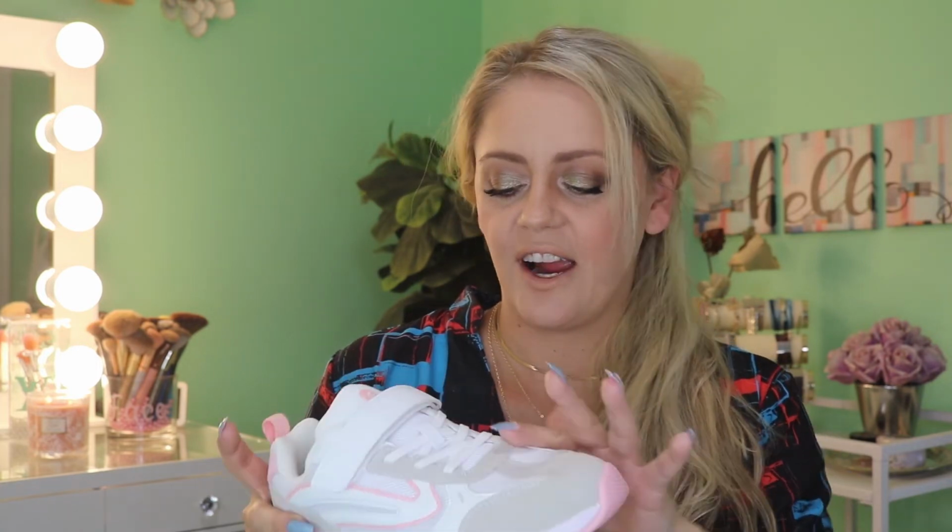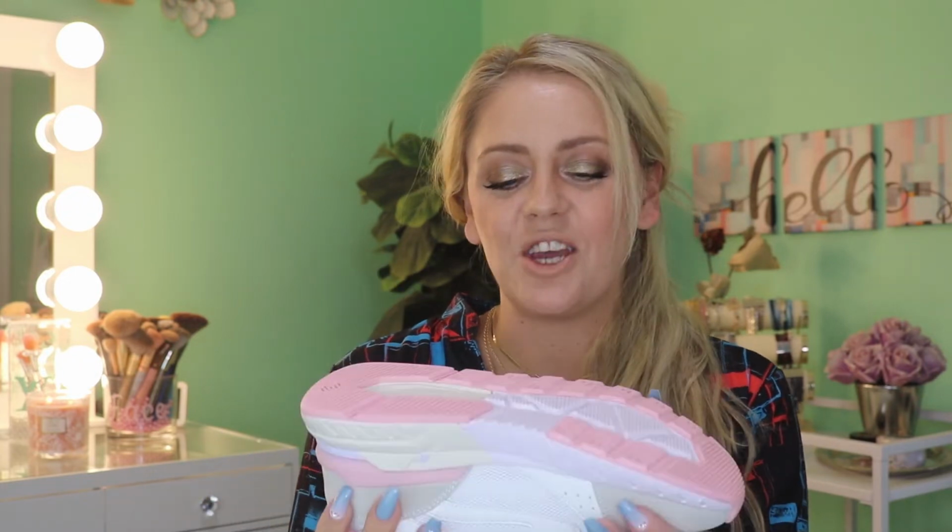They have a faux suede front. All of the gray that you see is faux suede. It's got some cute pop of pink details all throughout. And yeah, I'm just in love with them. I feel like they'll even be semi-easy to keep clean because they are mostly either wipeable or a darker color. These are so stinking cute.